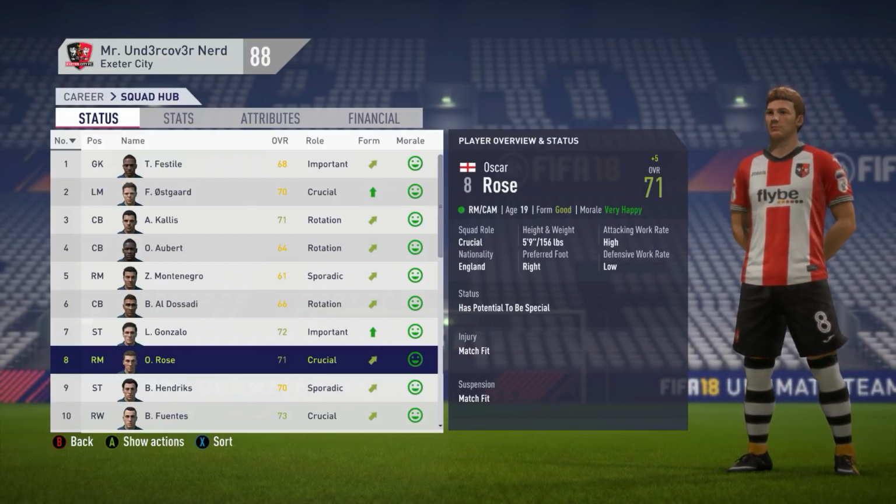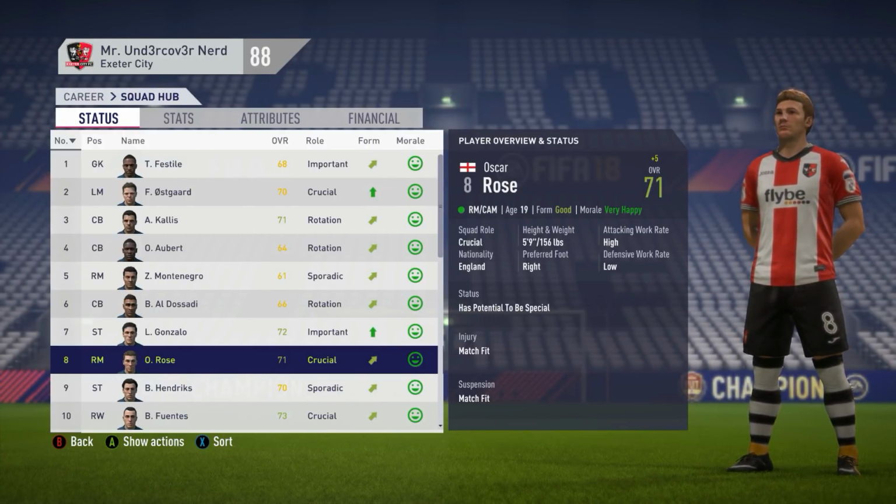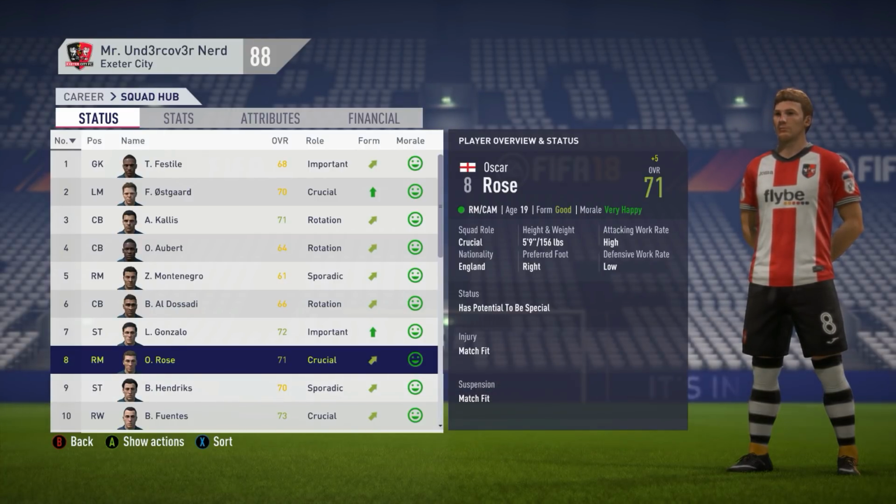Up next, we got a player that, a bit of an up and down season, to be honest, Oscar Rose. Our captain, he had a lot of injuries, didn't he? And this is how we looked at the end of the season. He was a 71, so he had a +5.